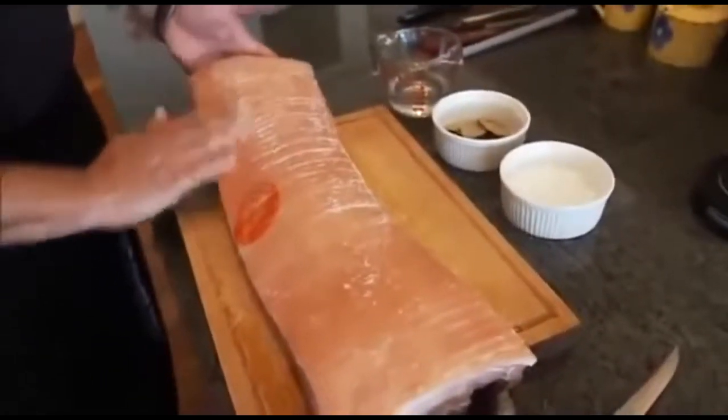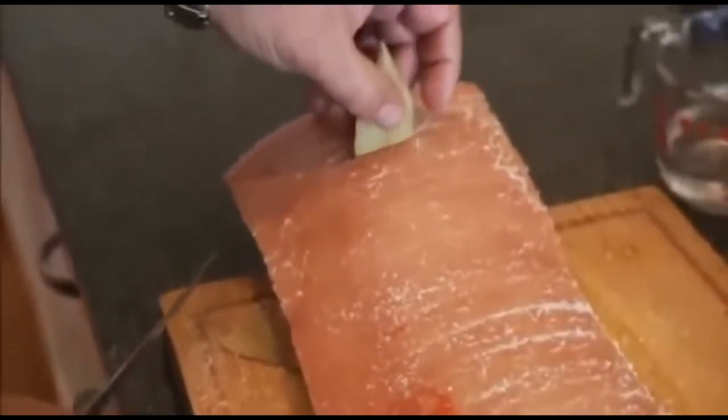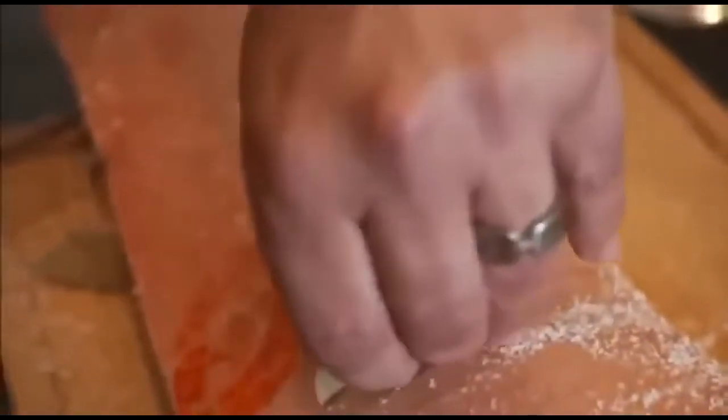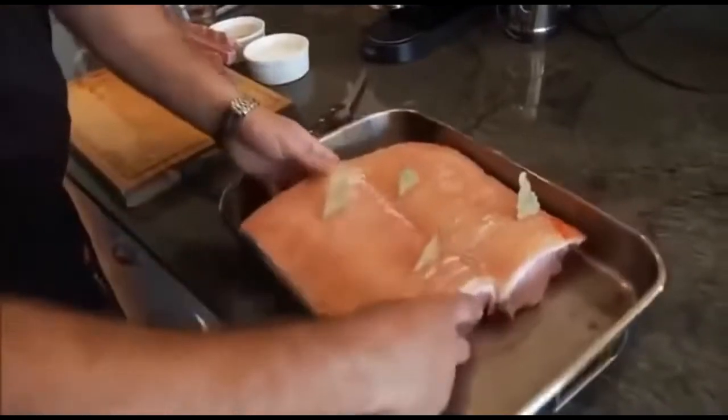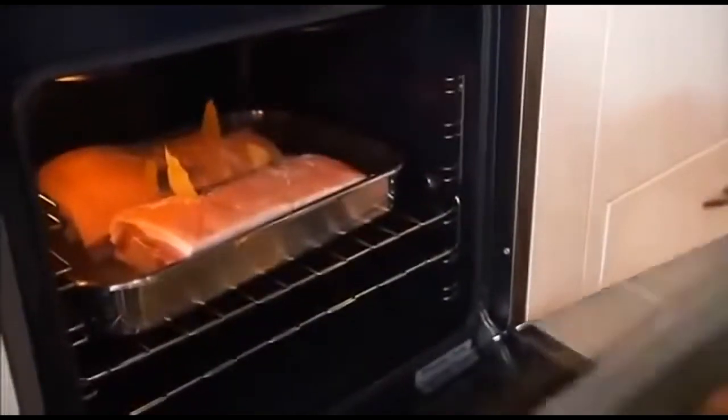Yeah. And then we put a bit of bay leaves in. Just stick them in like that. Ah, it's like little bookmarks. Yeah, that's when you use your palms. You want the crackling sort of to be level. So now all we've got to do is put a bit of water in the baking dish. We've got it on 180, fan forced, and we've got to cook it for close to 2 hours.